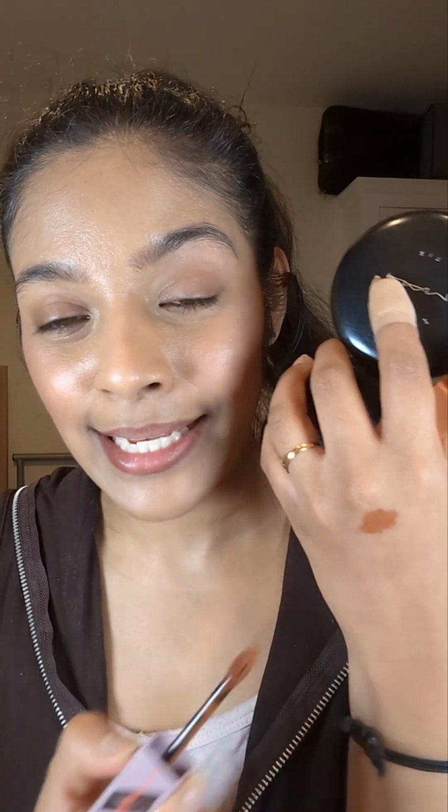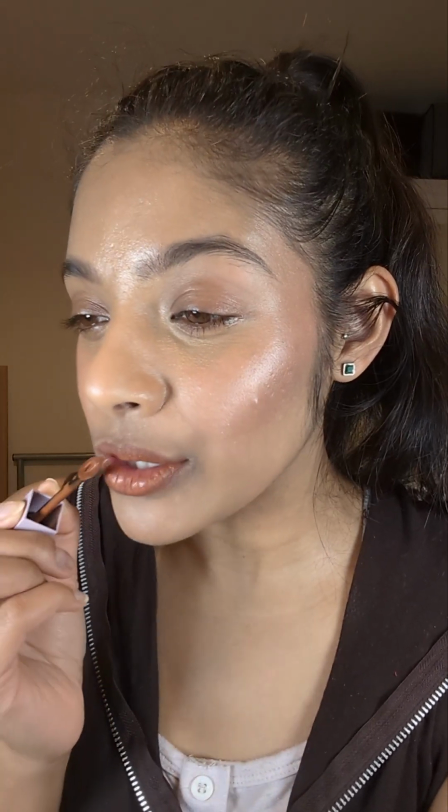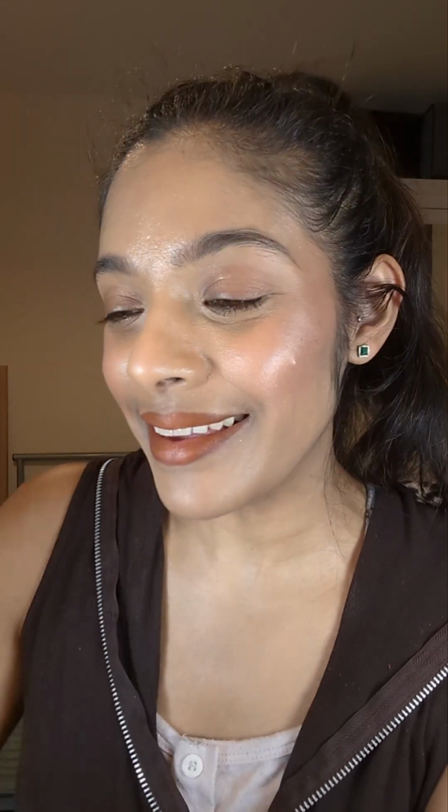However, I'm going to go in with a Maybelline Superstay Matte Ink in the shade 09 Unapologetic. I'm sorry about the packaging. This is a Puma collab that they had a few years ago. And yeah, I've still got the Puma packaging because the lip product is still going strong. But it is just a really nice orange kind of a shade, which I love for winter, autumn, fall. It's just such a nice cozy shade, don't you think?